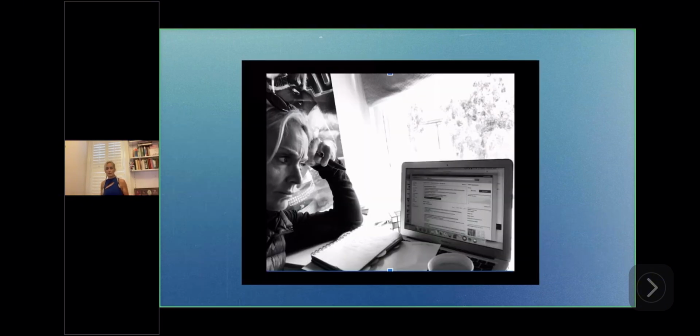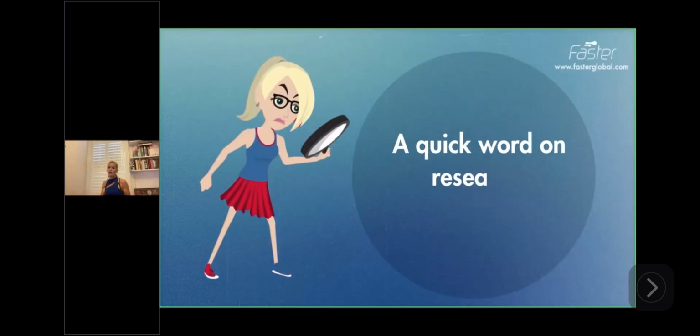And that was the bit that I was really, really struggling with, because there's so much research out there. And how do you know which is a good study and which isn't a good study if you want to actually have a life and still watch Netflix? And so a quick word about research.